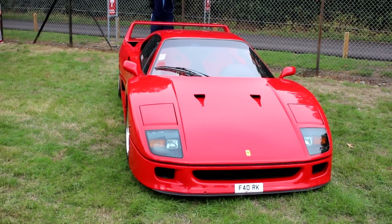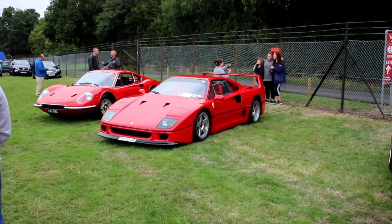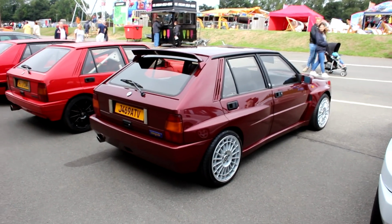Don't you hate it when you park up your ultra rare £1 million F40 and then someone else parks theirs next to you? God. Here's a Lancia Delta Integrale.